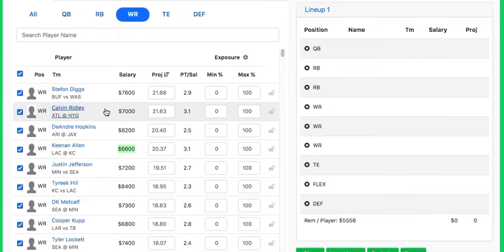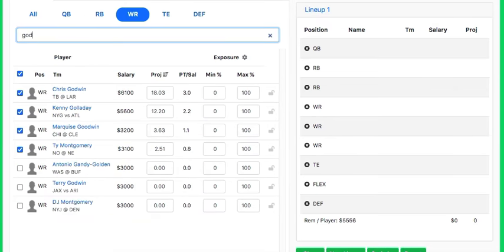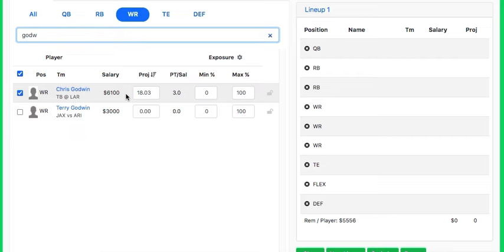But let's talk about this situation in Tampa Bay. Antonio Brown did test positive for COVID-19. He's most likely out on Sunday. That means there are options there for Tampa Bay that I really like. The first guy I want to talk about is Chris Godwin at 6'1". Chris Godwin at 6'1" is a solid option here.